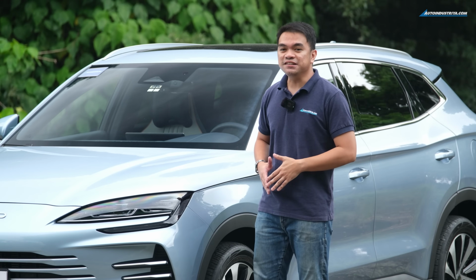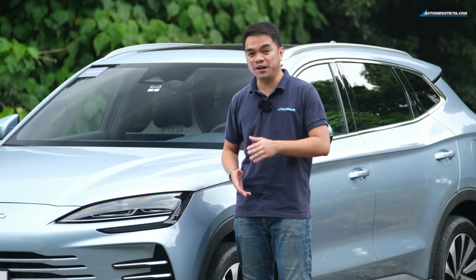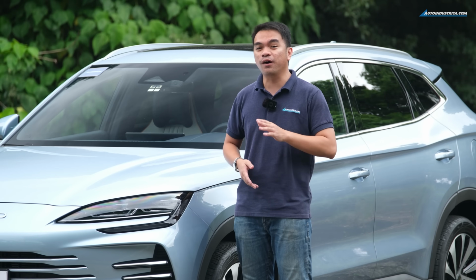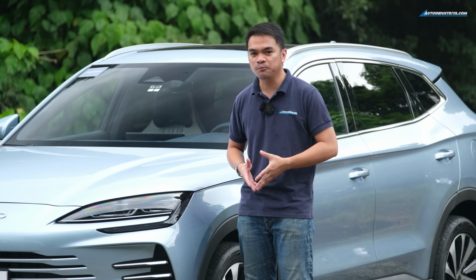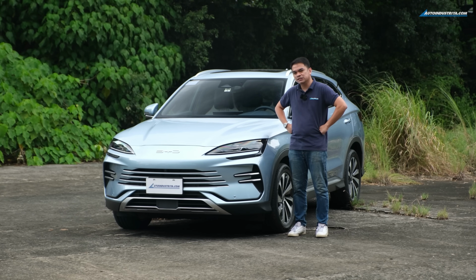This is the BYD Sealion 6, priced under 1.6 million pesos and comes with a range of over 1,100 kilometers. Well, what else does it offer? Let's see.